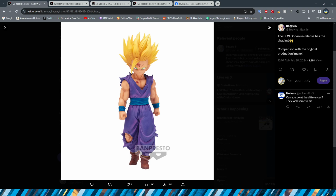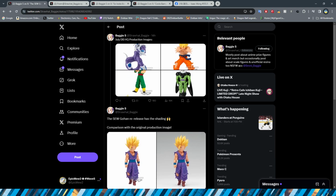But I am going to venture to guess that as we get more images of these guys, it's going to be very easy to tell the difference with the shading and not shading. But that is great, because I know that was a complaint a lot of people had about this figure, that the sculpt is very good, but the fact that it didn't have the shading was kind of a little stinky. So I definitely might actually cop this guy with the re-release. I think this is a very good batch of figures, to be honest.